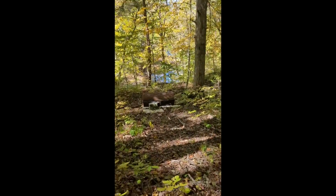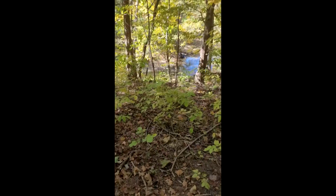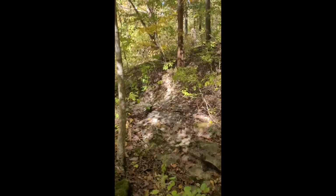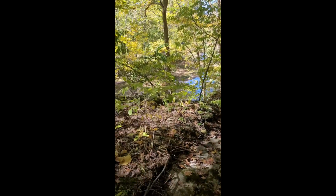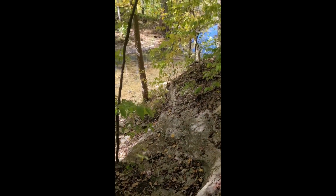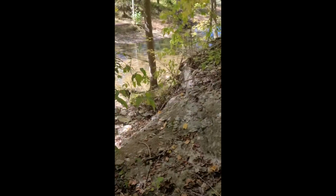As I am walking towards the drop-off, you can see a pile of previous finds from other adventures I'd taken. I come down here often and just hike, explore. Sometimes I'll follow deer trails, or I'll just walk along the edge of the creek. Here I am deciding how I'm going to climb down and not break a bone, preferably.